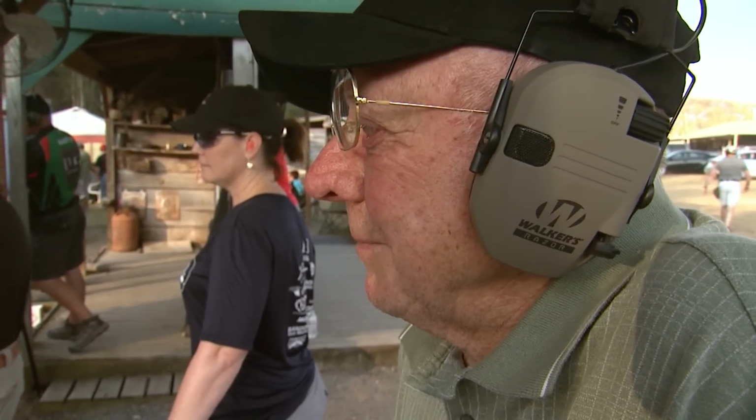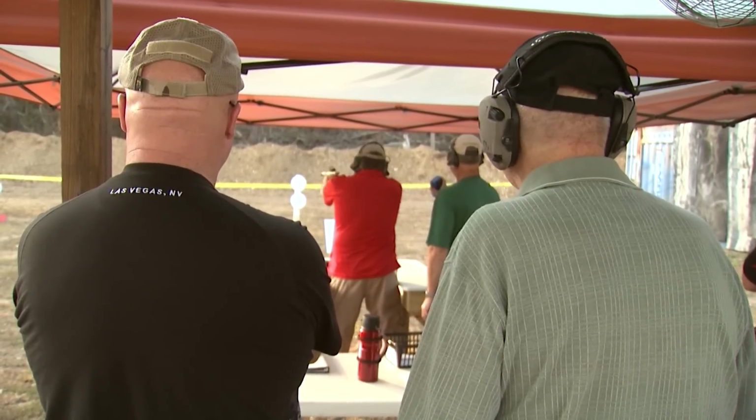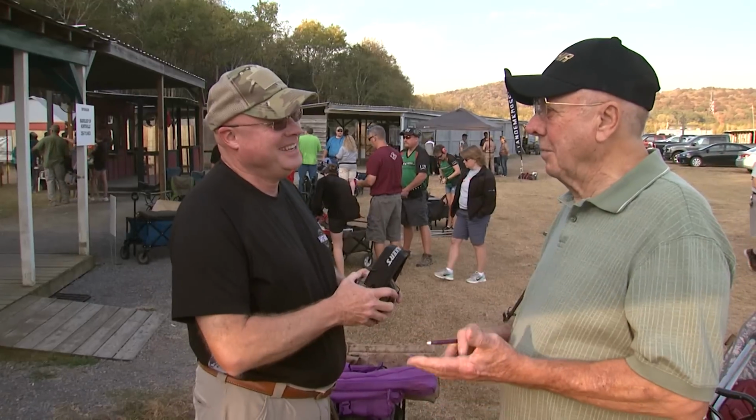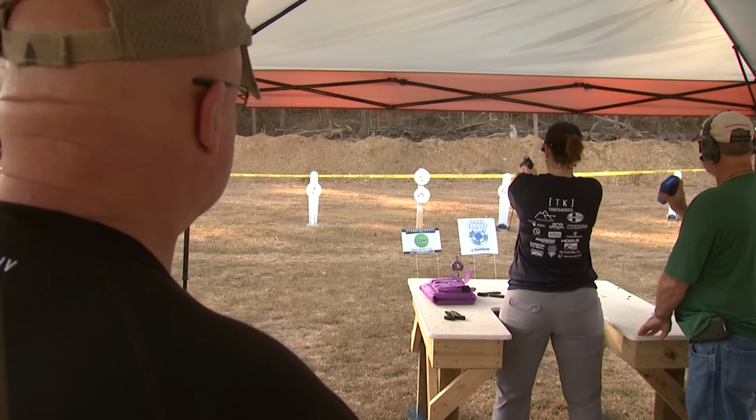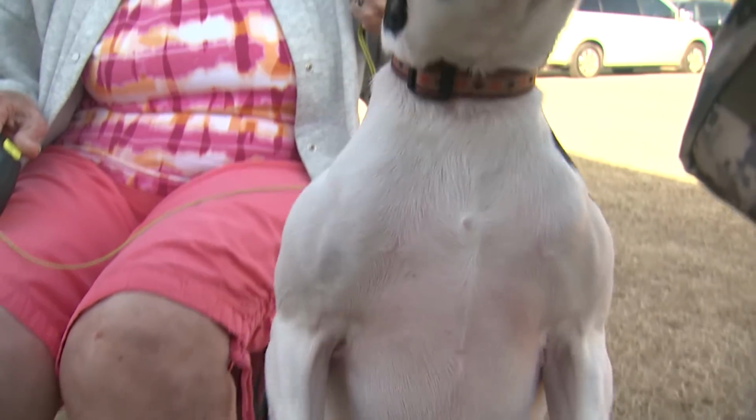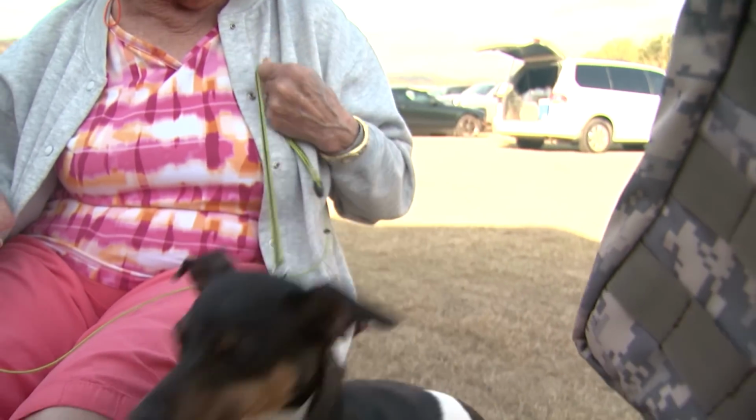They're remarkable. They're just, you know, they're quick, they're fast. It's just fun watching them. Like many shooters, Gerald is also here with family, his daughter-in-law and son. We go to these matches all the time together. And my mom comes, brings the dog with, and babysits the dog, and we just get to go and hang out and have a good time.